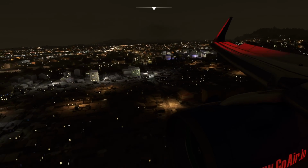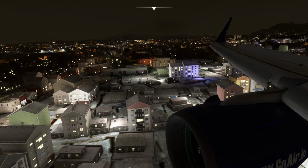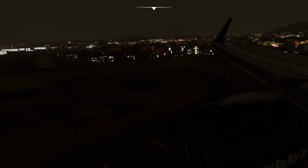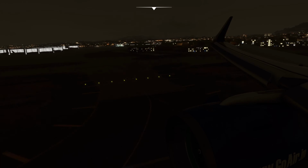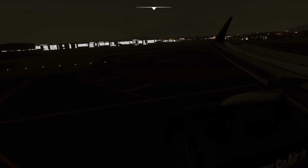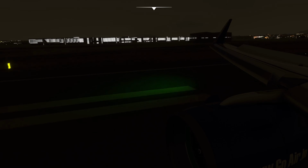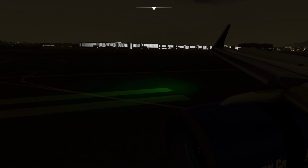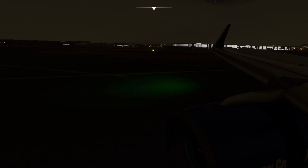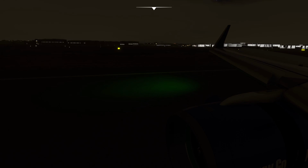But it's fun living up on that hill over there, looking out over the vastness of the city. Touchdown was about, I think, 180, minus 180. So, pretty happy with it. We were close to the centre line. Could have been a little bit more on it.